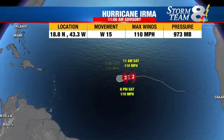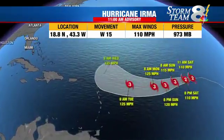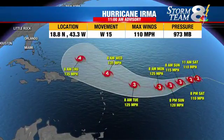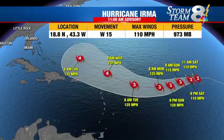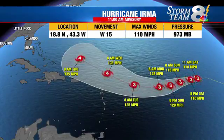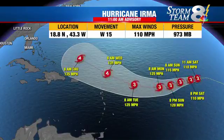So the latest track, here we go. It will tend to move west-southwest over the next 24 to 48 hours, and then it will start to make a turn more west-northwest. It's going to round an upper-level ridge that's sitting over the Atlantic, a big upper-level high. It's the Bermuda High. You've heard of it. Well, it is expected to strengthen over that time frame. Now, we're thinking by the middle of the week.